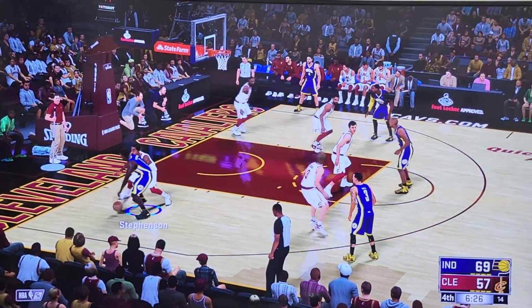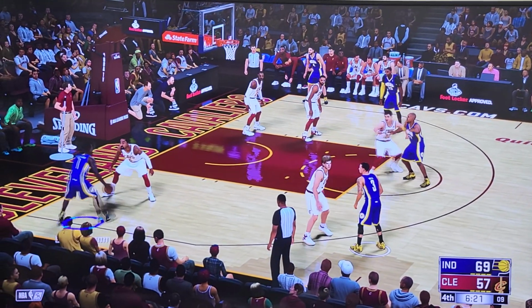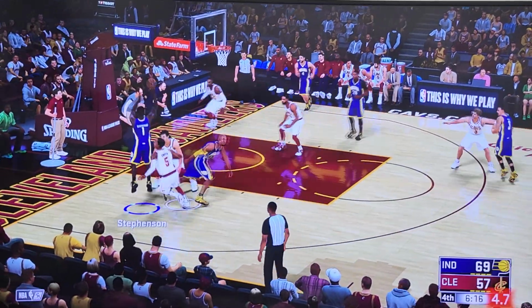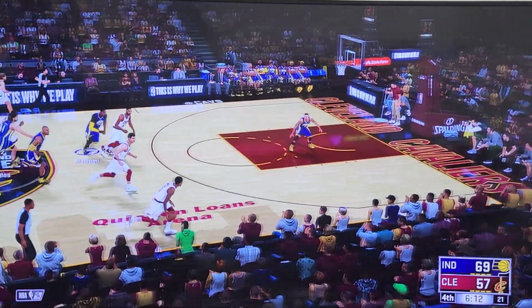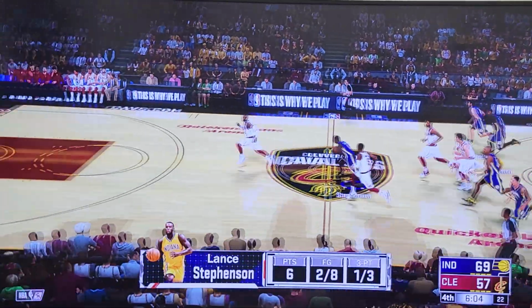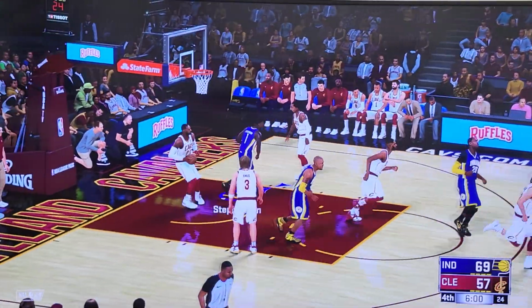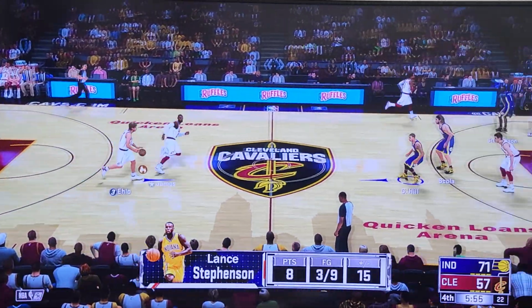On the wing, Stevenson. Covered by Smith. Smith against Stevenson. Shot clock at 6. And the shot is long. No other way to put it. Just a poor shooting performance for him, but luckily his teammates have picked up the slack. Indiana leading by 12. And the basket is good. Just over a minute played here in the 4th.